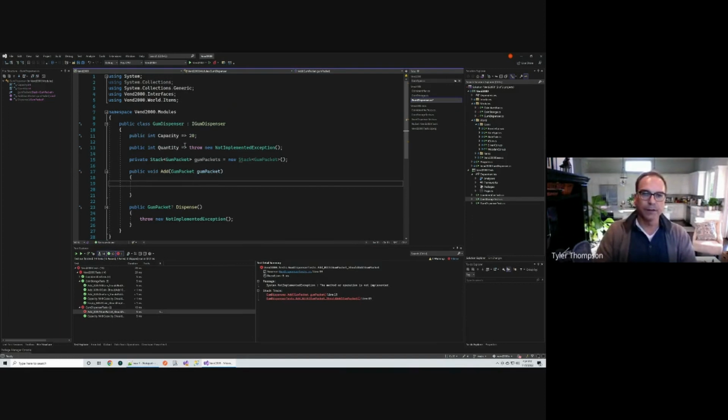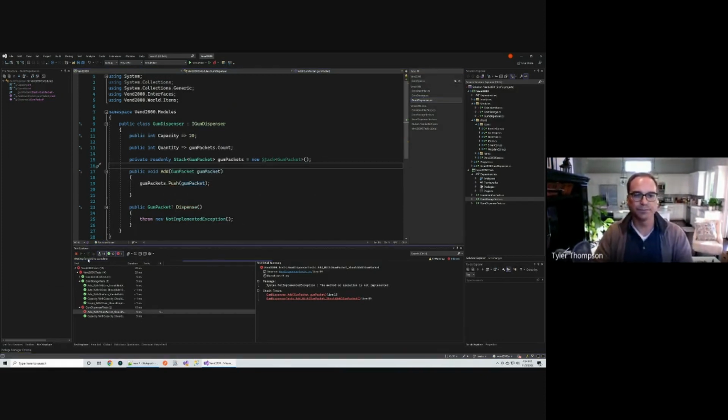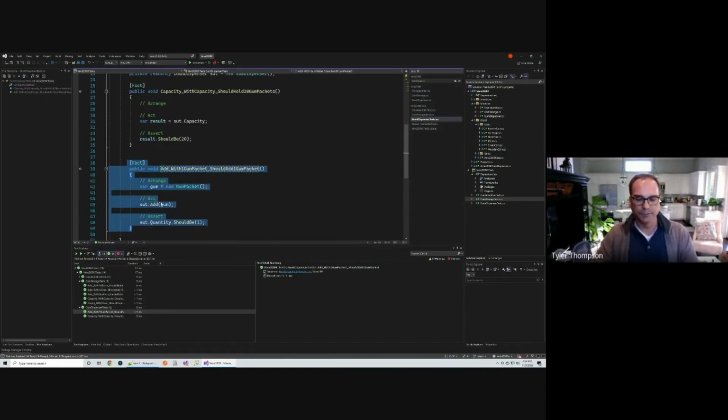All right, so our add and then our quantity is going to be the same thing. It's going to be gum packets dot count. And then look at this one. Now in this case, the reason that this makes sense to me is that we can pop one off, so when we're dispensing one packet at a time. So we're going to say add. We're going to say gum packets dot push gum packet. Okay, I'm going to run our test. And we're good.